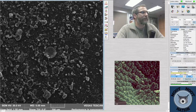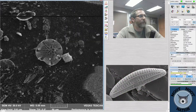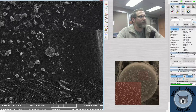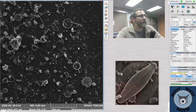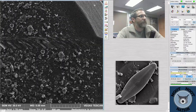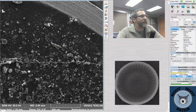It's another Bacteriastrum. It's buried a little bit. Some of them would probably be really easy to pick up and move around because they're pretty big. There's an Asterolampra. It's a big, big, giant setae on that Chaetoceros. Yeah, and then we'll find somebody to raid, and then we'll call it a day, I think.